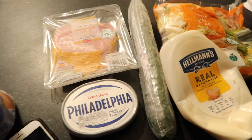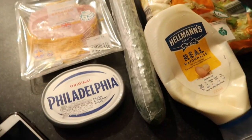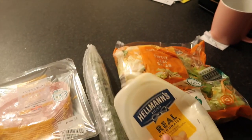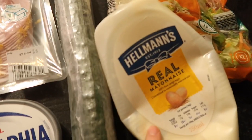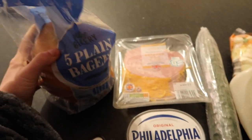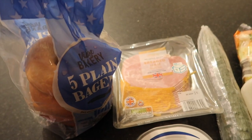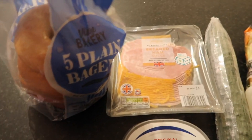So these are the ingredients. Obviously it's quite obvious how you make a ham and cheese bagel, isn't it? Just ham, cheese, and then I've got salad. Obviously the good old Hellmann's mayo, could not do without that. And then these are actually fake bagels from Aldi, like they're not the actual bagels, you know, the New York bagels, but they are still so good.